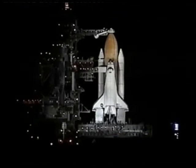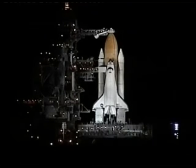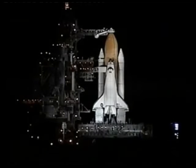NASA Test Director Jeff Spaulding is about to call for the transmittal of stored pre-launch commands as Endeavour is less than 9 minutes away from launch on a mission back to the International Space Station.